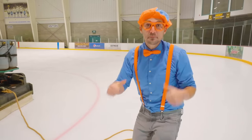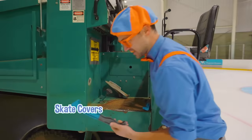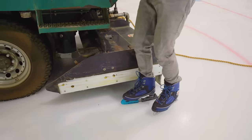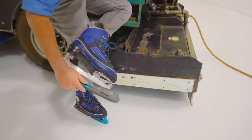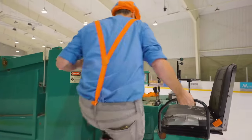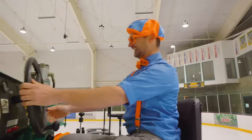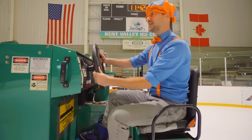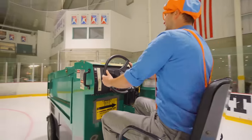Alright, now I think it's my turn to drive. Okay. First, I need to put on these covers. Yeah, these covers go on the blades, so then I don't slip while I'm on the metal steps. There we go. Perfect. And I'll step right up. All right, here I go. Whoa! I love driving the Zamboni. What a cool machine. Whoa!